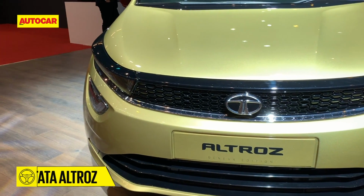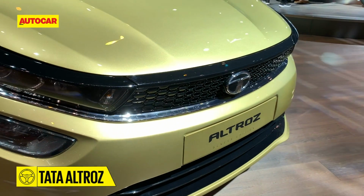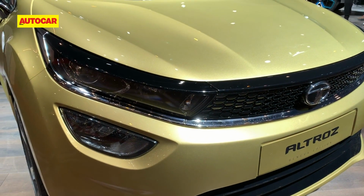So this is the Tata Altroz. This is the production version of the Tata Altroz, which we'll be seeing on Indian roads in July this year. But we are seeing it for the first time in the metal at the Geneva show. Now clearly you can see this is a very attractive looking car.